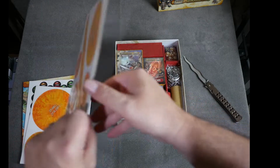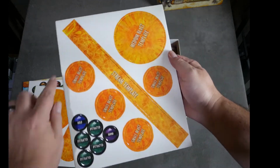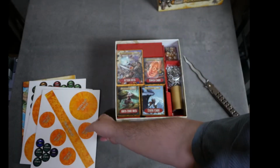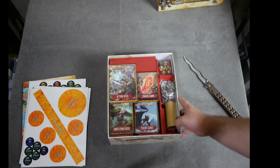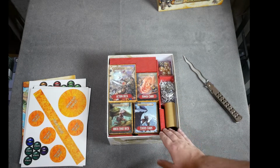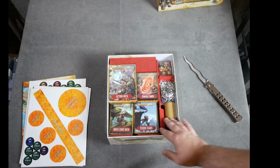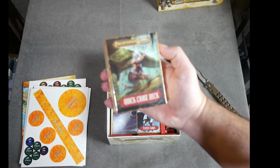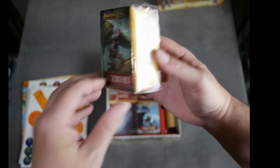Here's some more tokens and some more templates. Extra medium blast, a stream template, and several small blast templates. Very cool. And I really like how the box is organized. Look at this. It's got almost a liner in it, you know, like a lot of the board games have. So on top here we've got a bunch of the card decks it comes with. A quick chase deck, which has 54 cards in there.